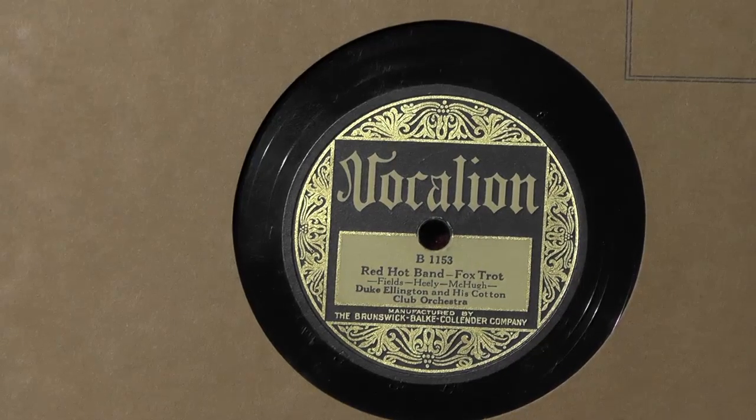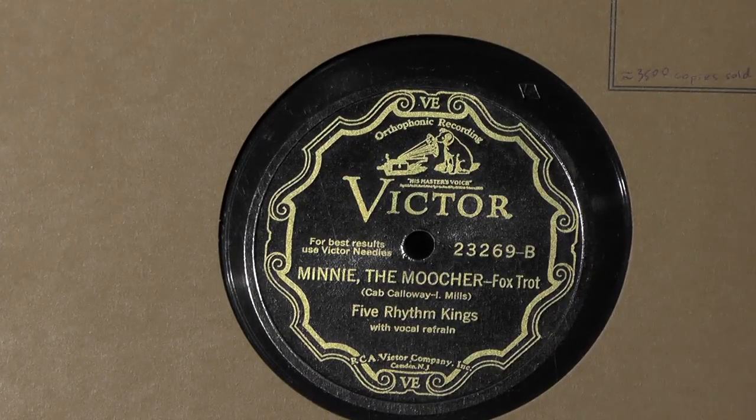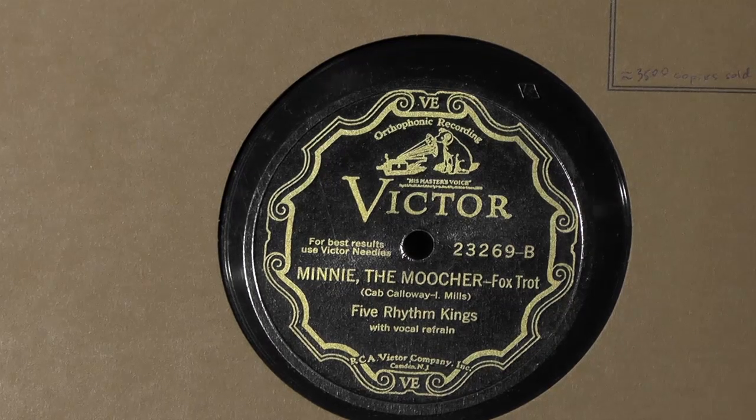I'm Just Wild About Animal Crackers. It's a great 1920s topical tune. It's Duke Ellington Vocalion. Red Hot Band, lot number 6145, $250 minimum bid. 5 Rhythm Kings. On a Victor Scroll, 23269, 6154 is a lot number, $75 minimum bid. E minus condition. Only 3,500 copies of that record were sold.